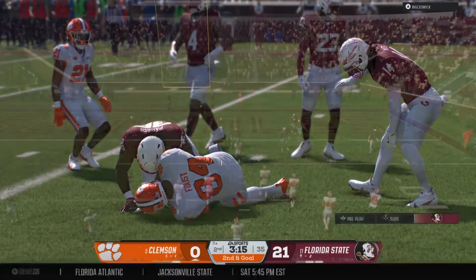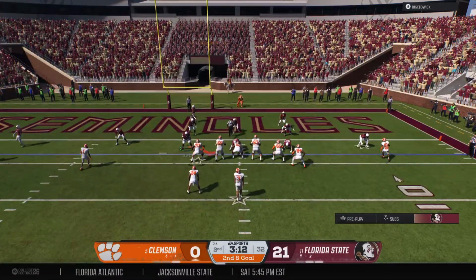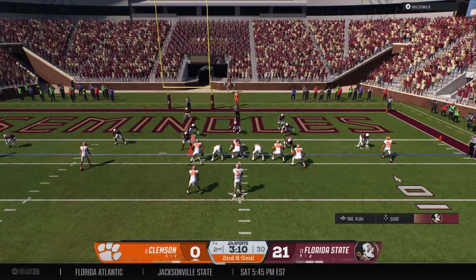Boy, tight windows is always down here. They have trust in throwing it. You just have to be smart.